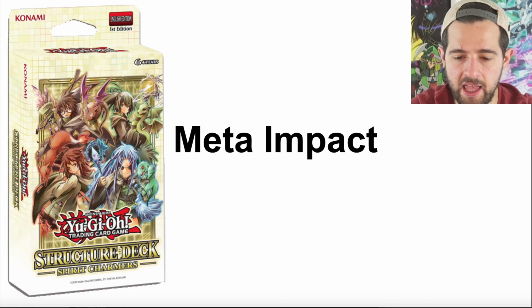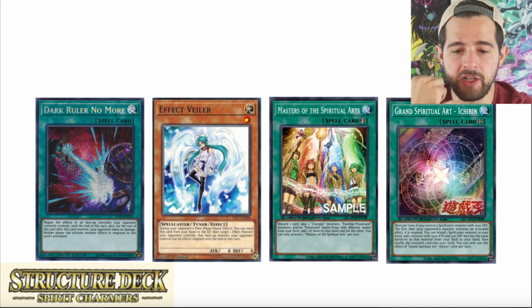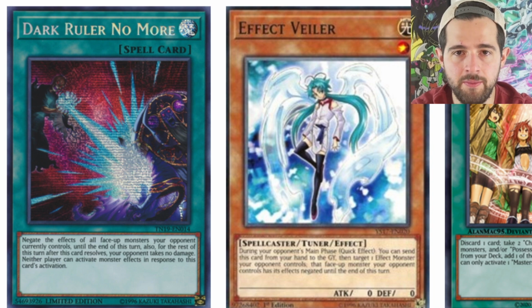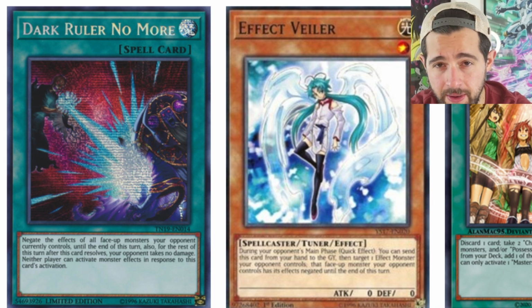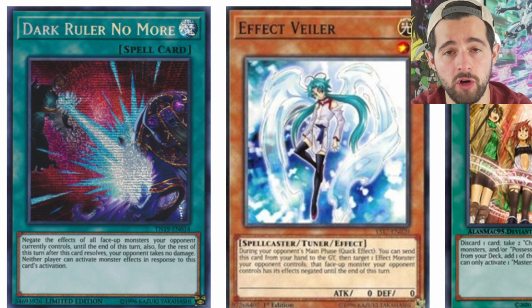Next is going to be meta impact, and this is definitely going to be one of the lower scores. So I would say in terms of meta impact, Dark Ruler No More and Effect Veil have already been in the format. They're not new cards, so it's not going to be making a huge impact because this product's coming out. I would say the impact that it would make is that now it's more affordable for budget or casual players, so that definitely is a plus.